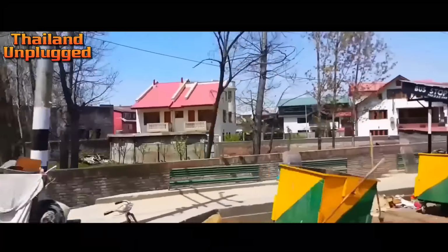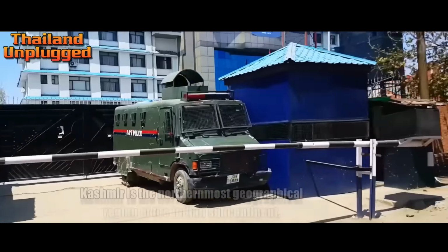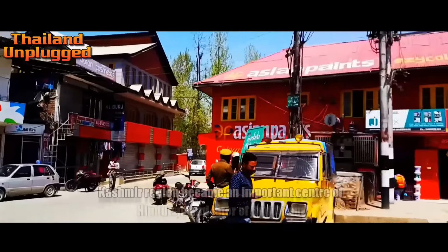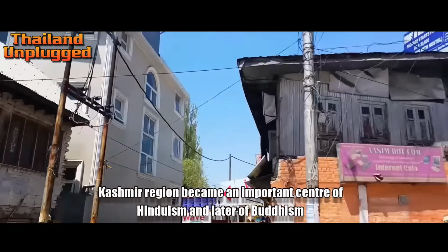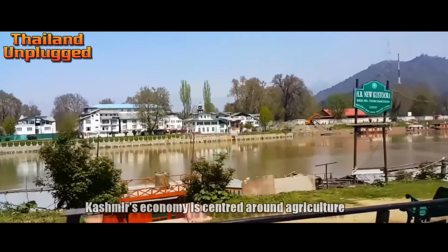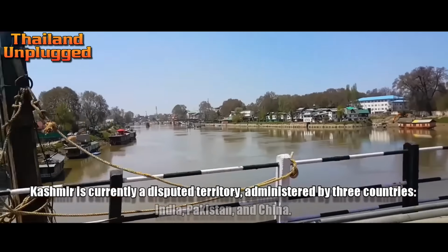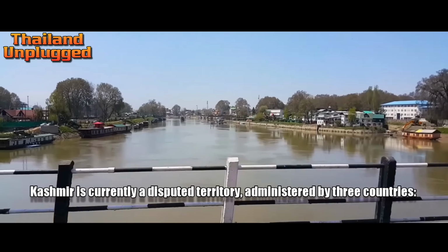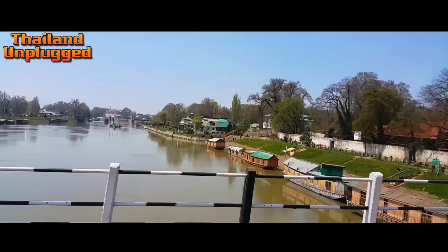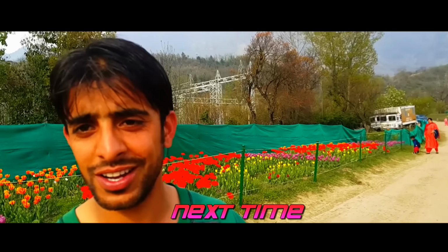Beautiful house in Kashmir, Srinagar, Kashmir. How is your tour in Kashmir so far?